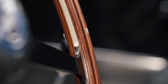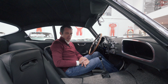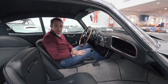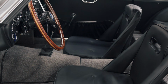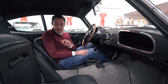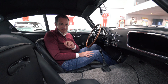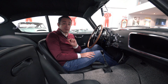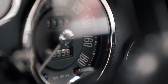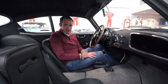We went to great research to get the exact correct period finish for the dash. The interior itself is pretty basic. You have two bucket style leather trimmed seats, you have your Wilton carpet, and all of this interior. We took months to ensure that the trim was finished to not just period correct style, but in Pebble Beach standard, 100-point perfection.